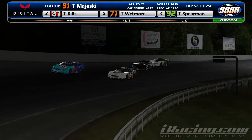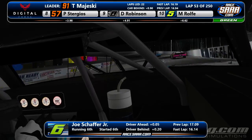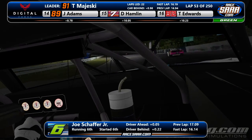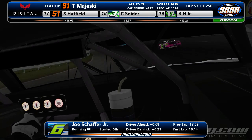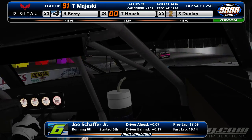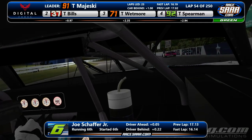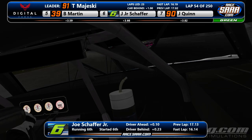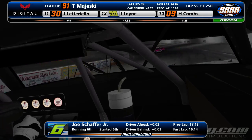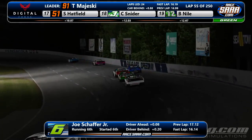And as Schaefer Jr. battles with Bill Martin, I tell you what, let's take a look on board. We're going to go on board with the 6 machine. Give you the perspective down there on the track and what this driver is seeing tonight, back there behind Ty Spearman. You can hear how much he has to let off and work that throttle as he comes off turn 4 into the front stretch. He's hitting speeds as high as 90 miles an hour. That is what is going on board with the 6 of Joe Schaefer Jr.